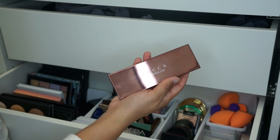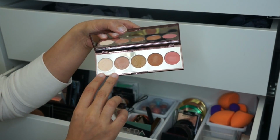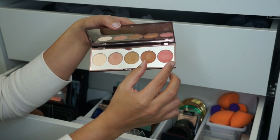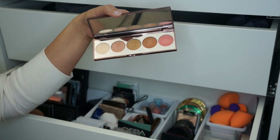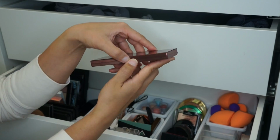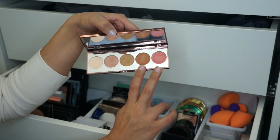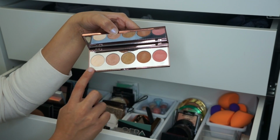This one's called the Becca Afterglow. These have smaller pans. These are supposed to be highlighters, and then these are two of their mineral blushes. I love these two mineral blushes. They're my favorite, along with Songbird and this one. And that one is Wild Honey and Flower Child. I just picked these up during the Ulta sale. They had these two colors half off. So I just picked up those blushes, and I also picked up minis in these.